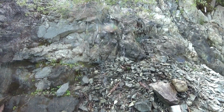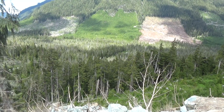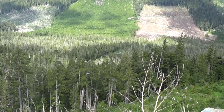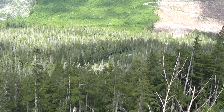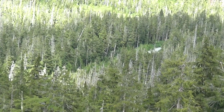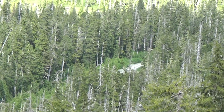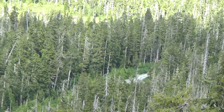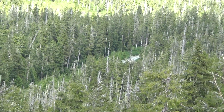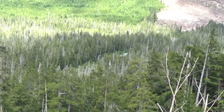Okay, you run it home, put it in the fridge. That little speck of road that you can see down there. Let's see if I can zoom up. Anyways, that's where we spent our first night camping, because we could park on the road down there and look up at the mountain that we just walked to the base of. So that was where we were compared to where we are now.